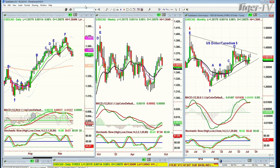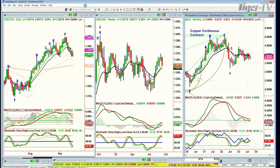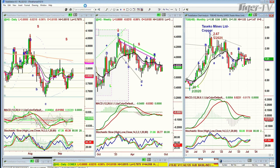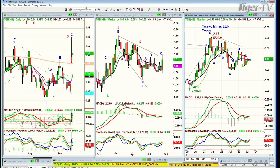I wanted to go to just quickly high-grade copper I was asked about. Yeah, high-grade copper is just stalling. TGB, I don't know if it was news or anything like that. It was really unusual to see Taseko Mines suddenly spike like that. It does it every once in a while, and then it kind of gives it back. We'll see if it gives it back. Now let me go to the questions.